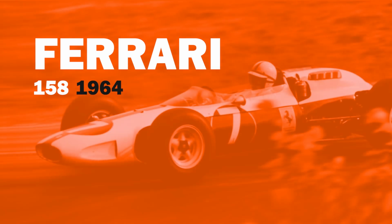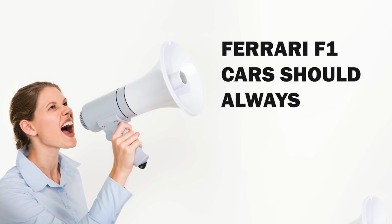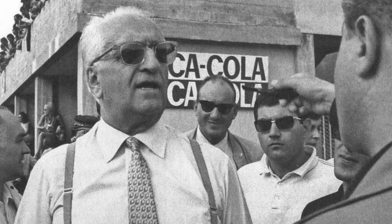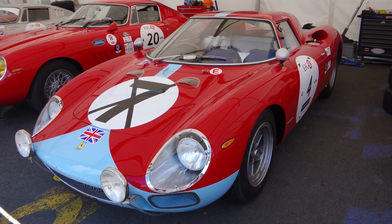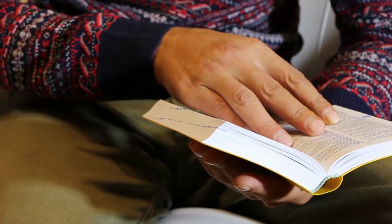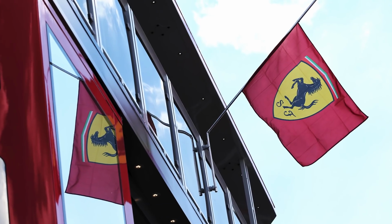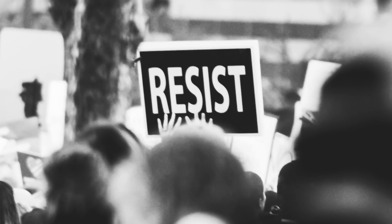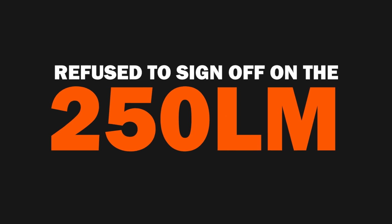Ferrari 158, 1964. Ferrari F1 cars should always be red, right? Well, not always. In 1964, Ferrari was embroiled in a dispute with the FIA over the homologation of its new endurance racer, the 250LM. To be allowed to race, 100 road-going examples of the car had to be built, and the story goes that the previous year, Ferrari had managed to pull the wool over the FIA's eyes by strategically moving the same group of cars around the factory when the inspectors were distracted to make it look like they had 100. The following year, the FIA had become wise to this trick after protests from rival teams and refused to sign off on the 250LM.